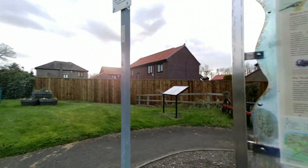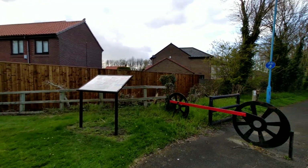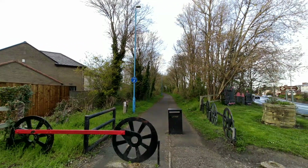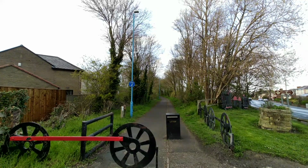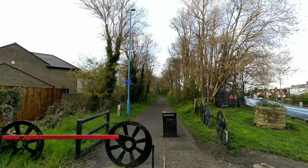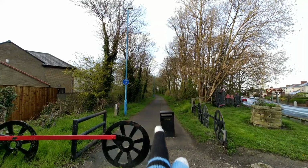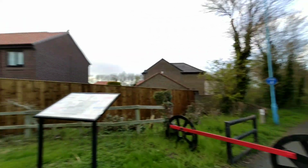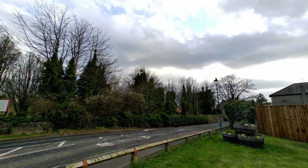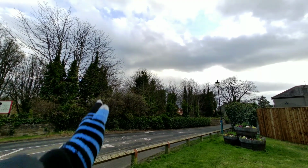But this path here used to be the railway line, and the coal trucks. It was a train that carried coal trucks with all the coal for the coke works at Monkton coke works. Basically this line followed straight through where I'm standing and went straight across the road there, where those bushes and trees and the wall are now. That wasn't there back in the day. The railway line just went straight across.